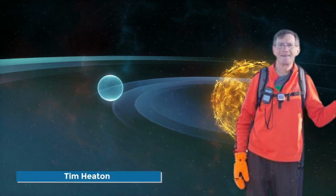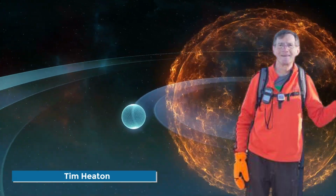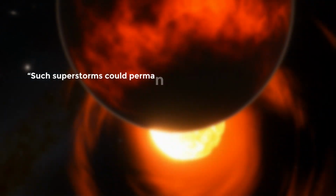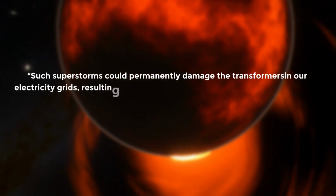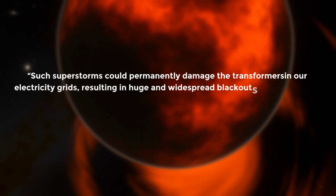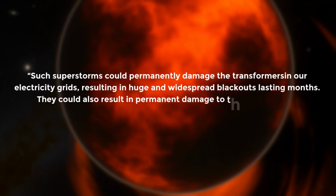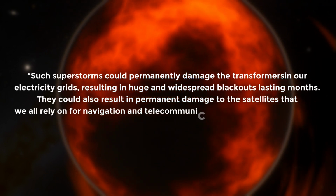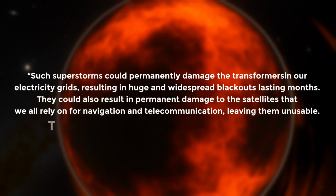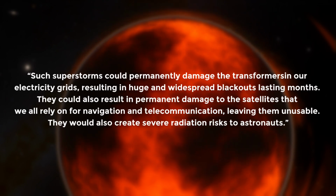Tim Heaton, professor of applied statistics, said that extreme solar storms could have huge impacts on Earth. He added, "Such superstorms could permanently damage the transformers in our electricity grids, resulting in huge and widespread blackouts lasting months. They could also result in permanent damage to the satellites that we all rely on for navigation and communication, leaving them unusable. They would also create severe radiation risk to astronauts."